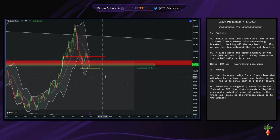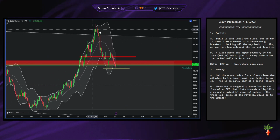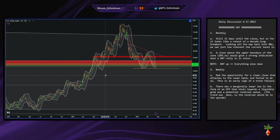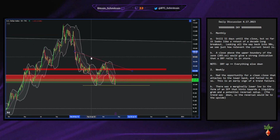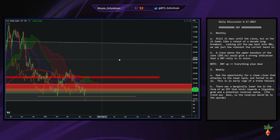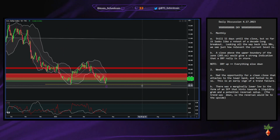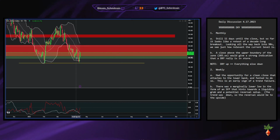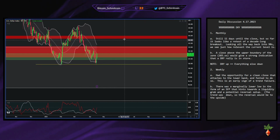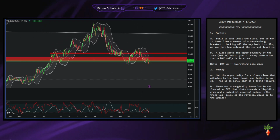Okay. What else do we want to say here? Nothing, not a whole lot else to say. Daily chart. The hell is this thing? Daily chart is just kind of like sideways noise. Obviously Friday closed a bullish engulfing. But yeah. Okay. Not a whole lot else to say about Dixie.